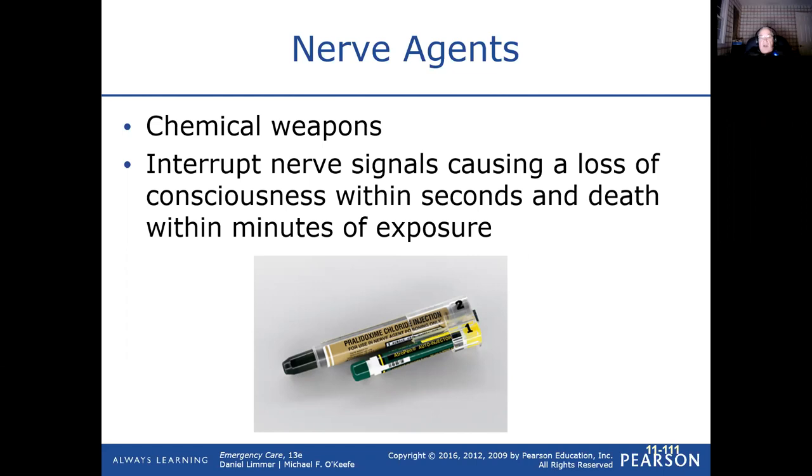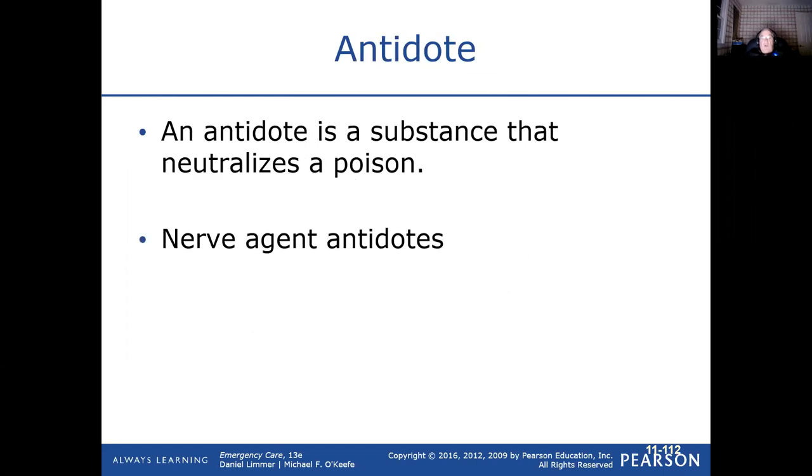So when you see somebody, and I'm going to go over signs and symptoms, when you see somebody who has a nerve gas overdose, we're actually administering what's called an antidote, right? So Narcan was actually an antagonist, which blocks the actions of an opioid. This is an antidote, which kind of reverses it. It kind of gets rid of the poison and stops it from doing things. So it's just words, but they work in a different way.